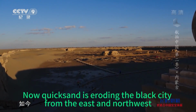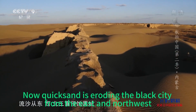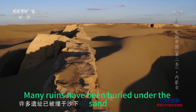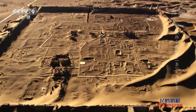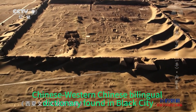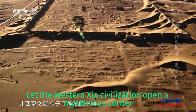Now quicksand is eroding Black City from the east and northwest. Many ruins have been buried under the sand. A Chinese-Western Xia bilingual dictionary was found in Black City, letting the world see a mysterious corner of a civilization opened.